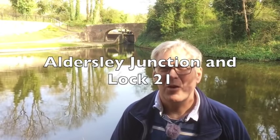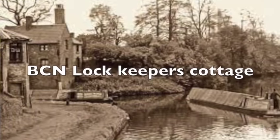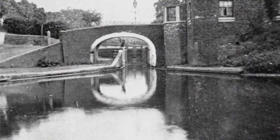So we finally reach Oldbury Junction, where the Birmingham Canal met the Staffs and Worcester in 1772. The lock you see behind me was the original lock 20, became 21 when it was reduced. So it's a missing fragment of canal 5 feet above the present one. This is the end of the Birmingham Canal. It's the end of Canal Hunter Series 2.